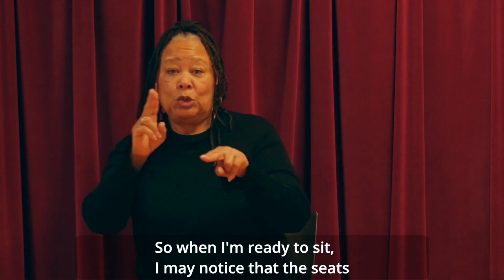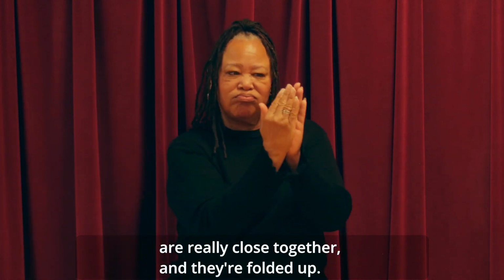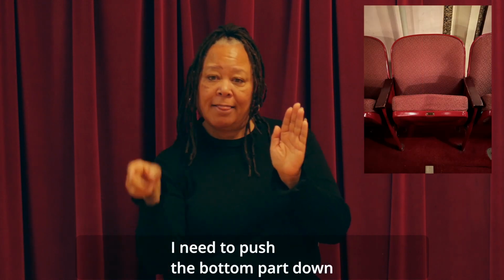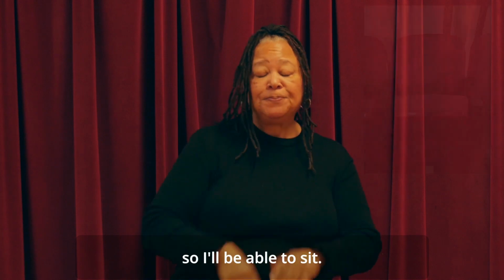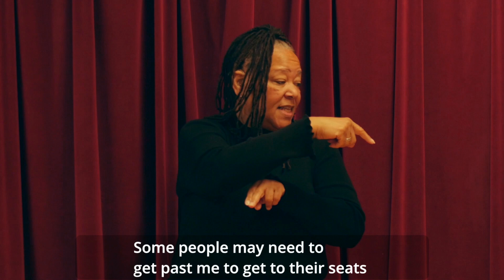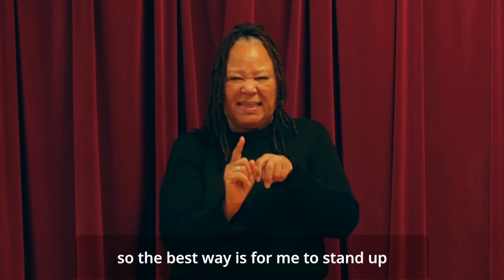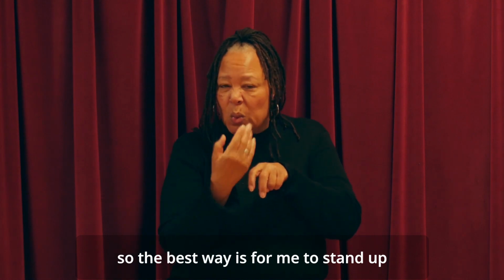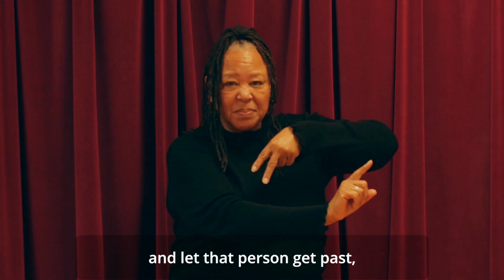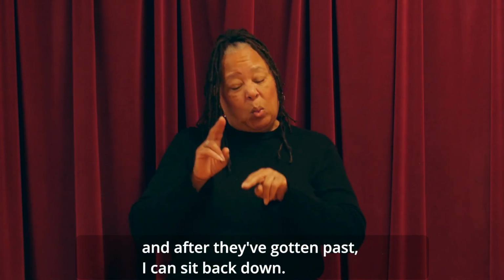So, when I'm ready to sit, I may notice that the seats are really close together and they're folded up. I need to push the bottom part down so I'll be able to sit. Some people may need to get past me to get to their seats. So, the best way is for me to stand up and let that person get past. And after they've gotten past, I can sit back down.